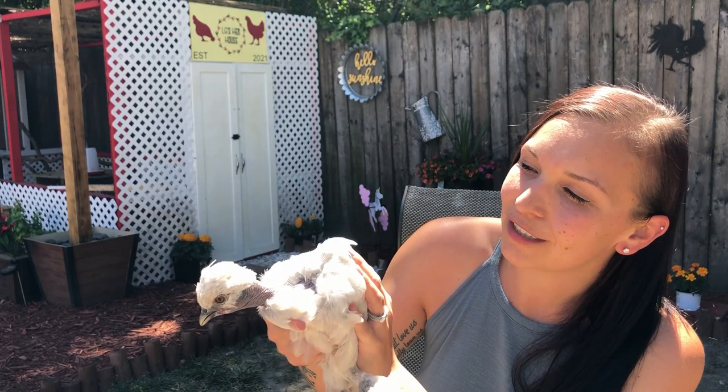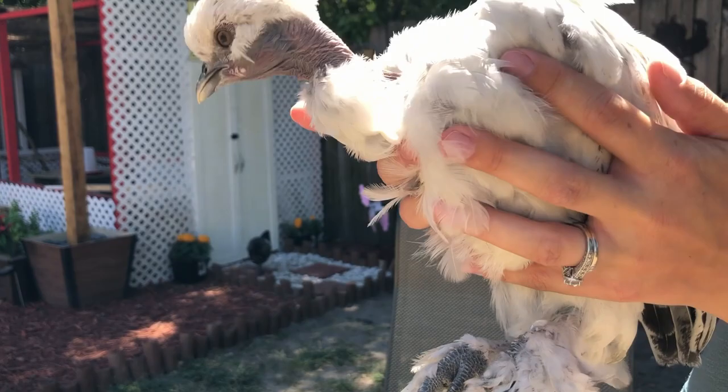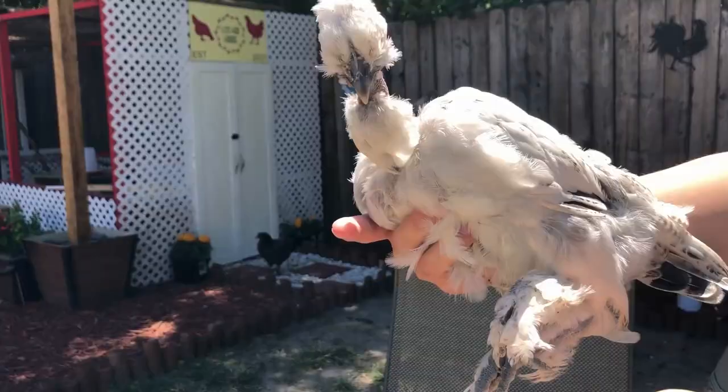A little closer shot of her neck, so you can kind of see how she doesn't have the feathers going there, the naked neck breed. We named her Dottie. She kind of looks like she's got little dots. All right, you can go now.